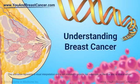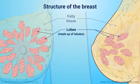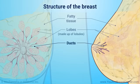Understanding breast cancer. Breasts are made up of fatty tissue. They contain small chambers called lobules where breast milk is made. The milk travels through tiny channels called ducts to reach the nipples.